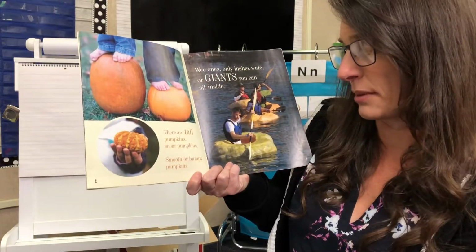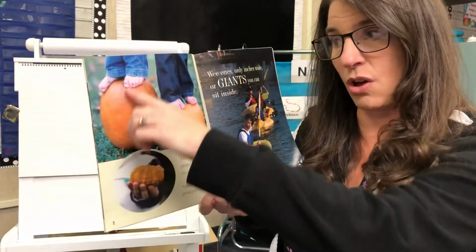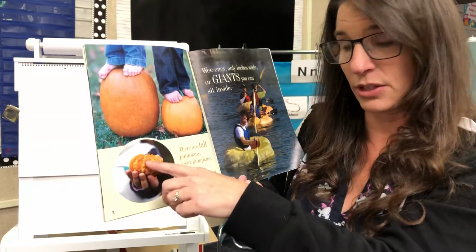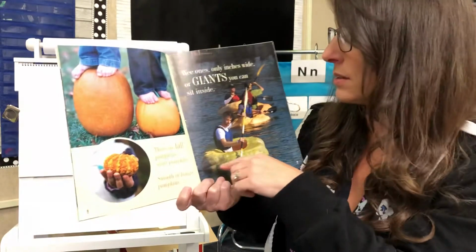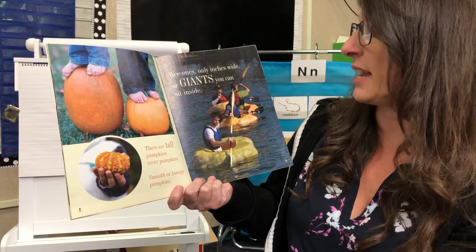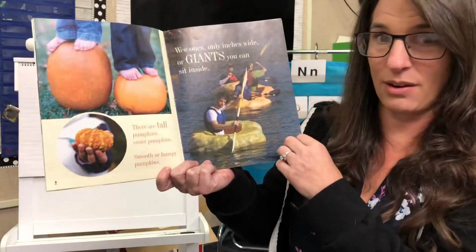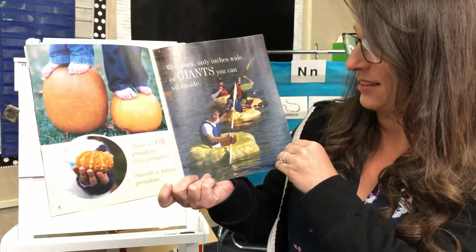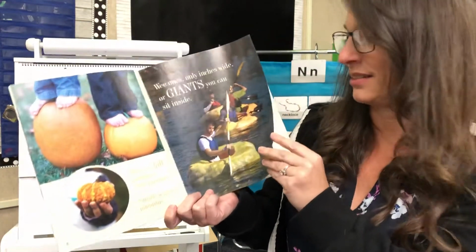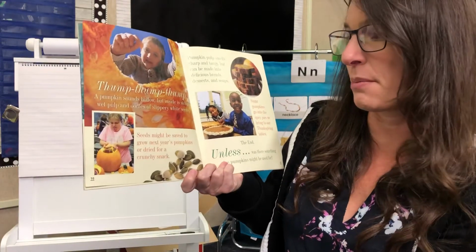There are tall pumpkins, short pumpkins, smooth or bumpy pumpkins. There's tall ones, short ones, smooth ones, bumpy ones, wee ones, only inches wide, or giants you can sit inside. These are actual pumpkins. They made a hole and they're sitting in it. They're pretending it's a boat. It's cool. Thump, thump, thump.